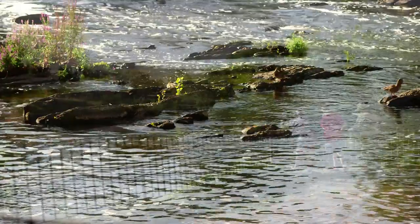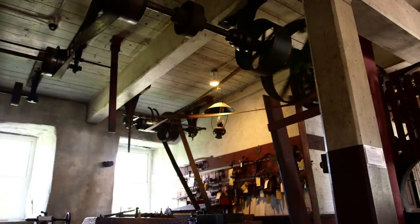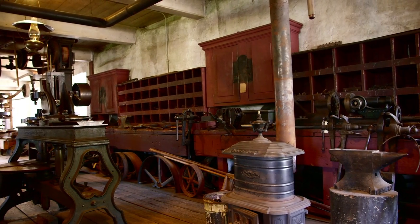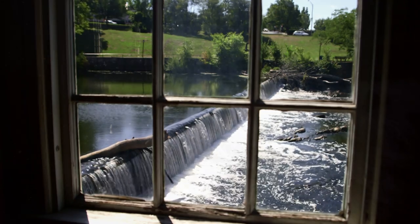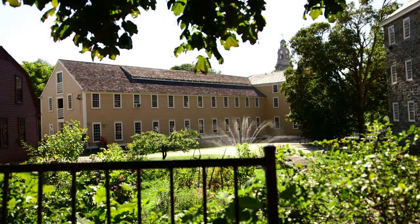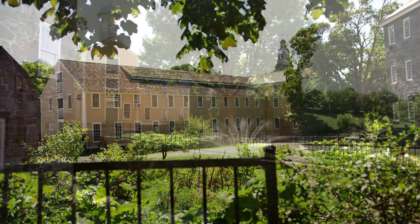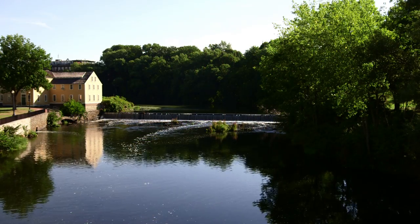Today at Slater Mill, you can see the transformation from handcrafted to machine-made textiles. You can marvel at machines still powered by the waters of the Blackstone River. You can sense the spirit, ingenuity, innovation, and enterprise that makes America great. It all started right here in Pawtucket, Rhode Island. Come and discover the Blackstone River Valley.